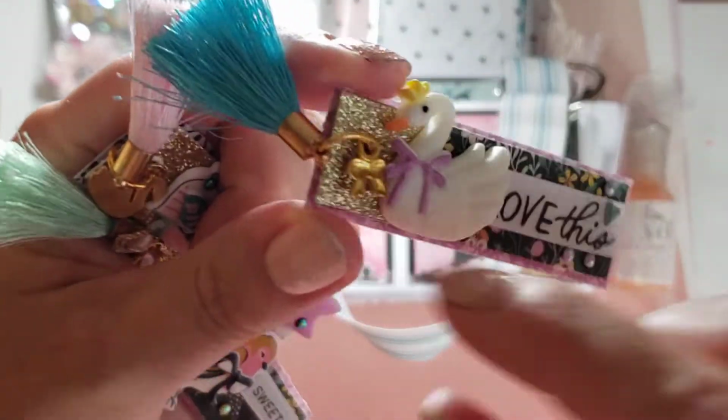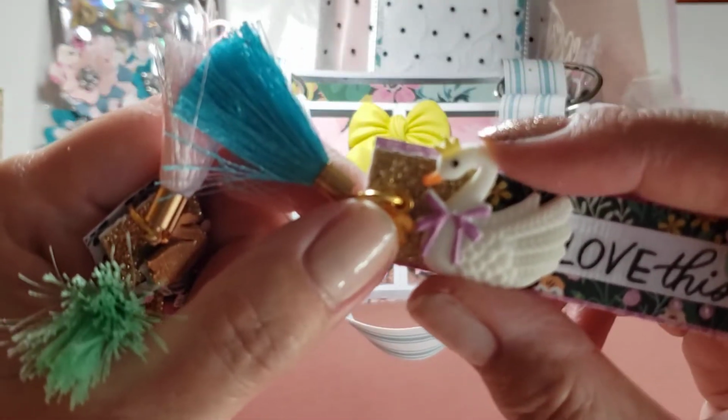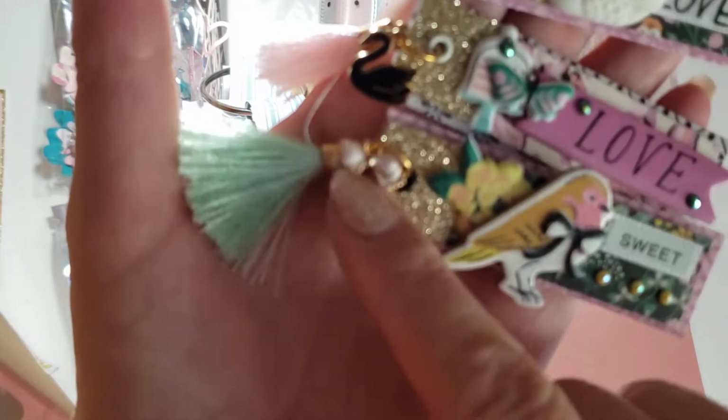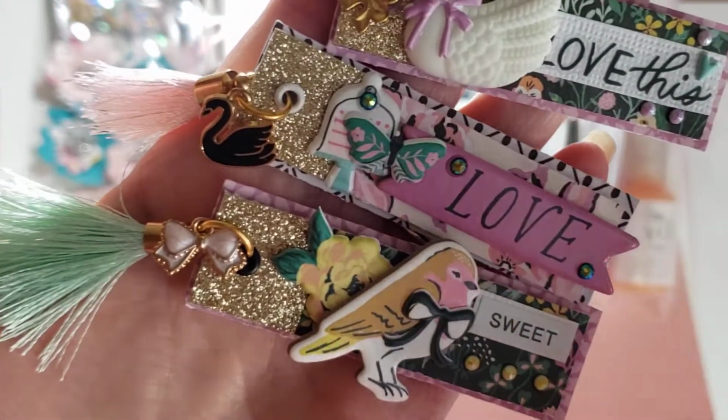She's put a little bit of gold up here, so it looks like a tassel-y thingy, but it's got the swan. Did you make this swan? And then she's got a swan charm here, and she's got a bow charm there, and a birdie with a bow tie. Cake and a butterfly says, love this.